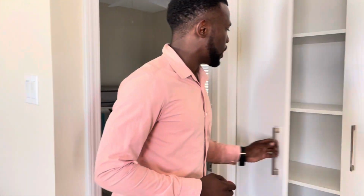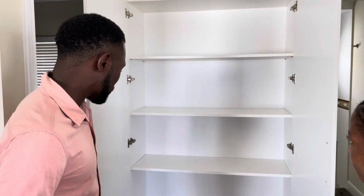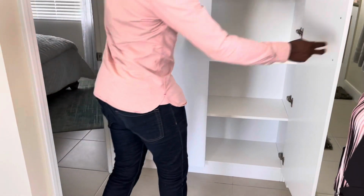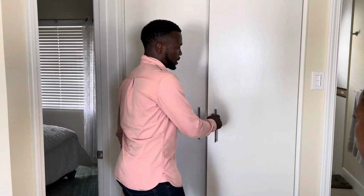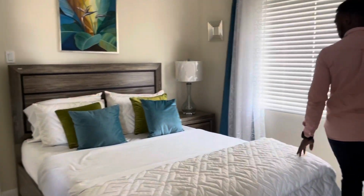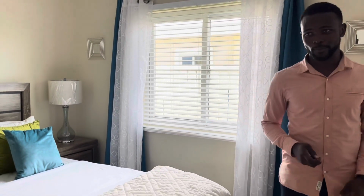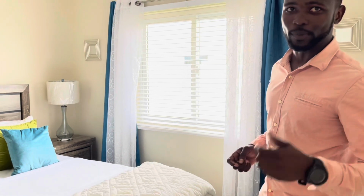Right here, we have a linen closet. As you know, adequate space, towels and stuff that you can store. And then additional storage up top. So to the back is the master bedroom. The master bedroom in these houses, they're actually a bit smaller than the guest bedroom. This is 11 by 11, the guest bedroom is actually 13 by 11.